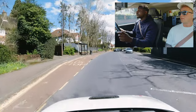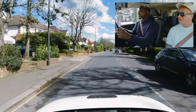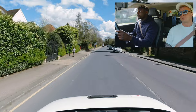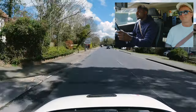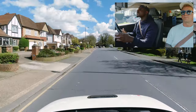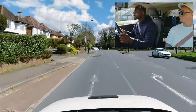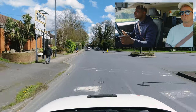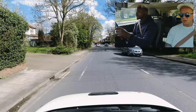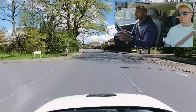We're going to start our independent drive, please. I'd like you to follow the signs the best you can towards Stanmore. If you're not too sure, just ask. So the signs will be a little bit far in between, if you just continue to follow the signs of Stanmore.